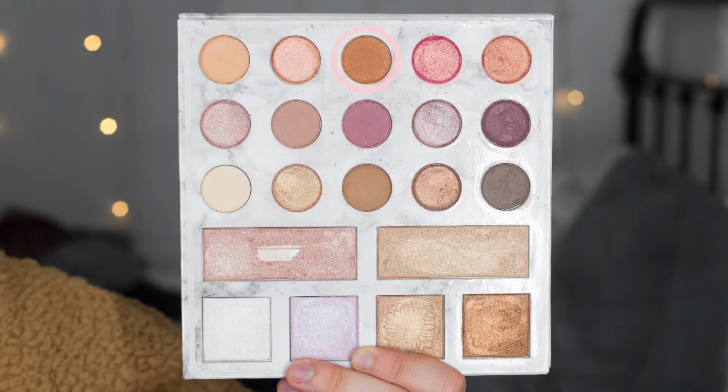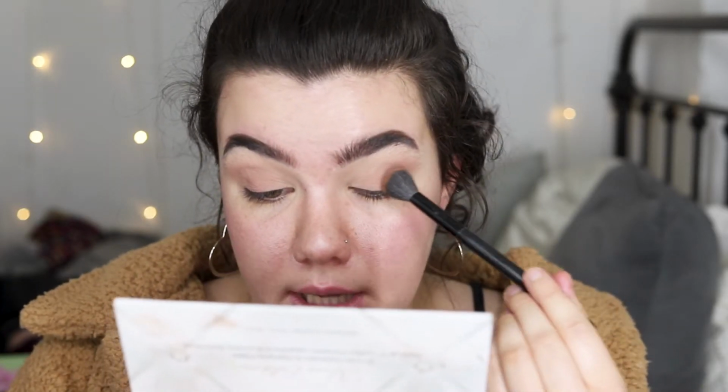And on that same brush, I'm doing 2 taps very lightly into the middle shade of the top row of eyeshadows. I'm tapping that onto the lid and bringing that up a little bit into the crease, but not quite as far as that first shade. This is just to add a little bit of warmth, a little bit more color to the eye.